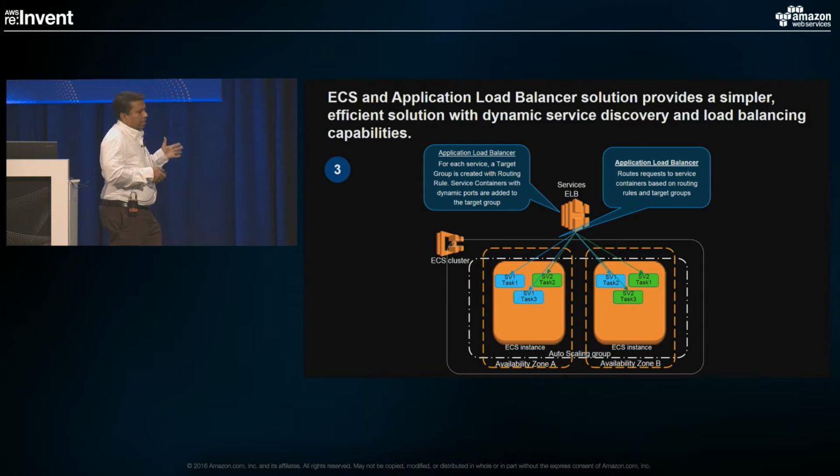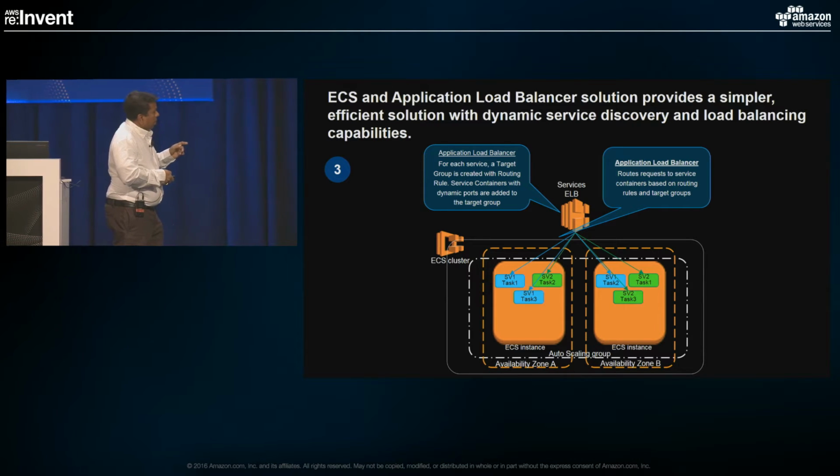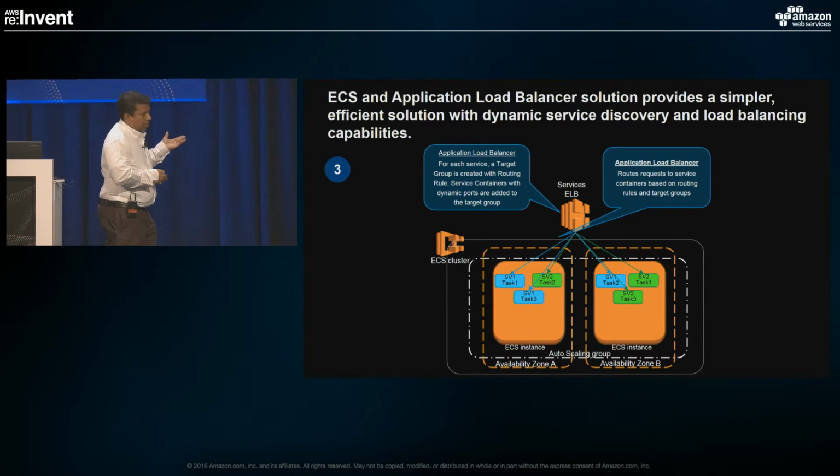There is no console or Nginx processes to manage. Now, if you look at here, if you're not familiar with the application load balancer, it is like classic ELB, like entry point, but you cannot load balance TCP here. You can only load balance HTTP or HTTPS, and that uses something called a target group for all practical purposes. Target groups are like your load balancer.